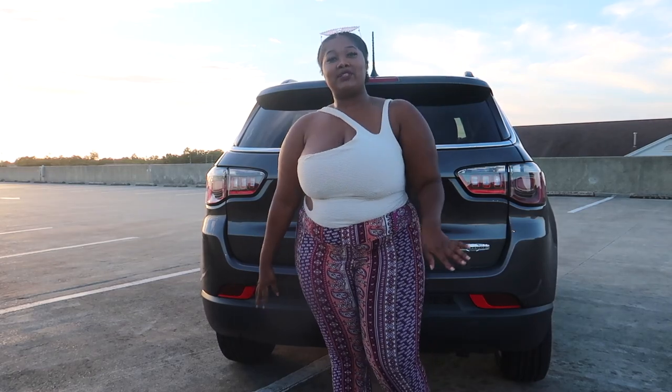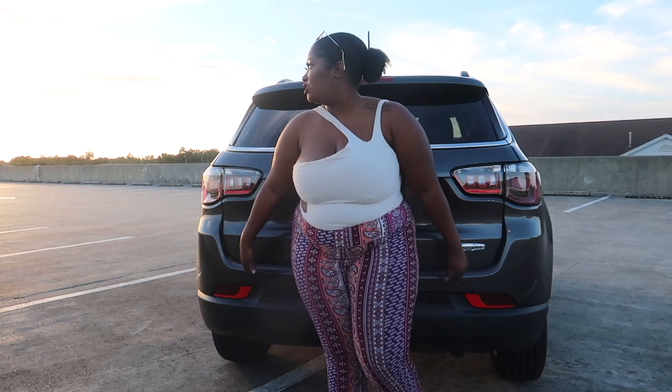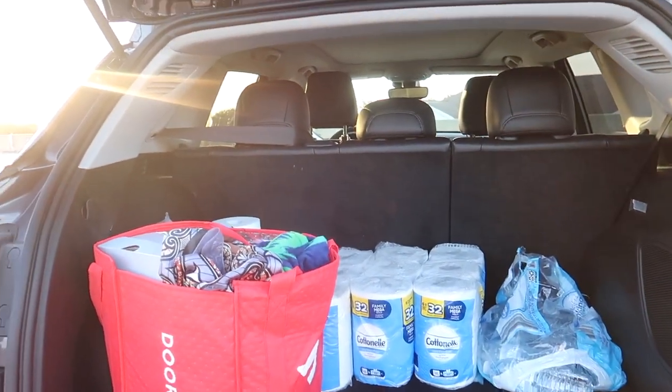So I'm staying right here so I don't have to edit it much with my tag. This light is not the best from this angle, but it's going to be a quick second. I want to just show y'all how nice the trunk is. All right, so here is a good overview of my trunk. Yes, it's a little junky.